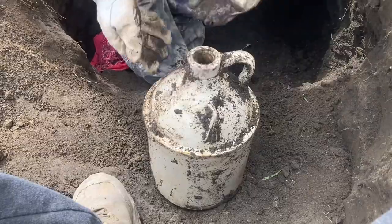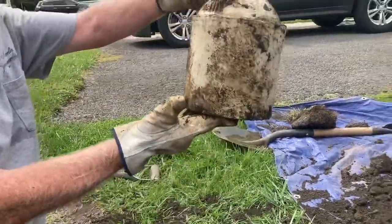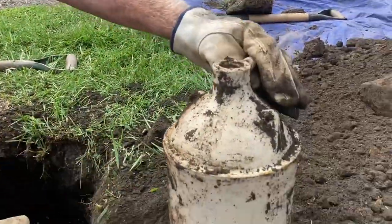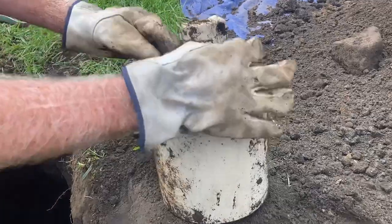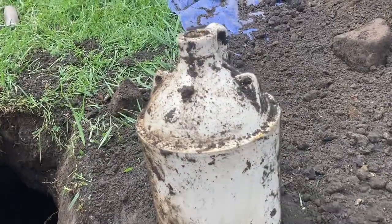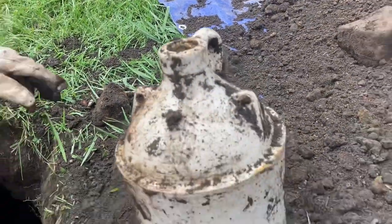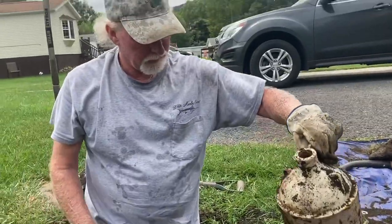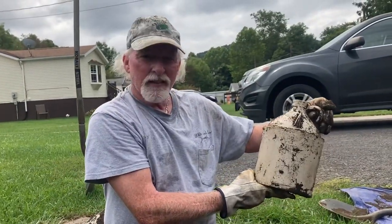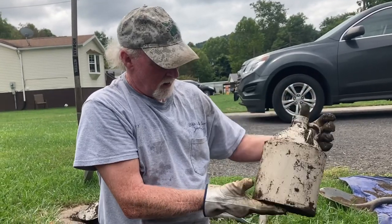That's really, really nice whiskey jug. Heck yeah, man. Check that out, guys. Number two out of the hole. Wow. Had an iron on it, bail one. Yeah, it did. And it held the stopper down inside of it. That is really neat, Sean. Good pull, brother. Hold that thing up, show everybody. Look at that, guys. Sean Dorsey with a beautiful whiskey jug out of the privy hole.